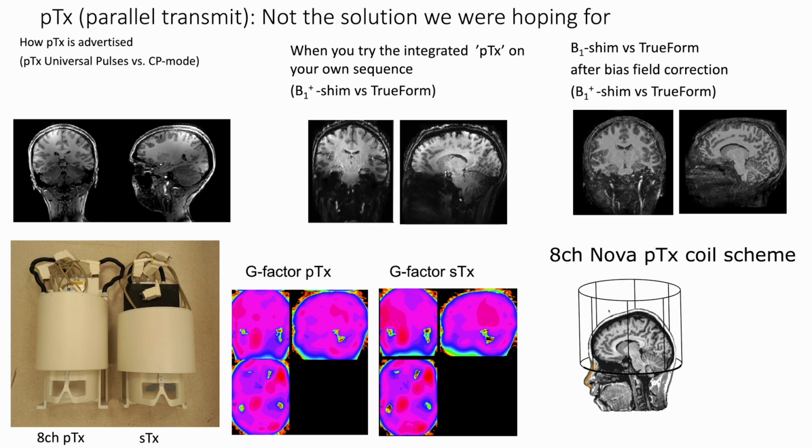So ultimately, the frustrating thing with PTX is, even though now it's usable and we have this additional knob to turn, it doesn't really bias that much. It's the top of the brain that's in the center of the coil. So down there, we're basically out of the coil anyway. And we have these vertical arrangements of the elements, so we don't have any degree of freedom from the hardware side to push down the B1 plus. So you can run it in PTX. Maybe you gain a bit, but not much.